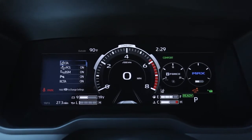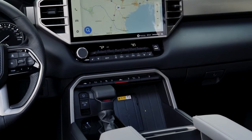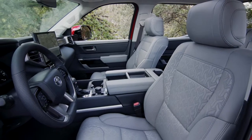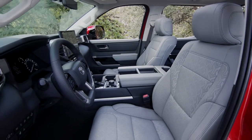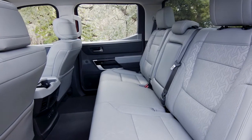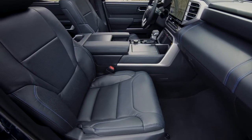Now, we sampled both displays and they work as advertised. Menu response is very good and there's nothing too complicated to figure out. The cabin is otherwise roomy, though you don't quite get as much horizontal knee clearance as in the previous generation Tundra. Adults can fit in a pinch in back of the double cab, while the Crew Max has room to stretch out. Overall cabin quality is decent up front with soft touch surfaces even in the base grade.